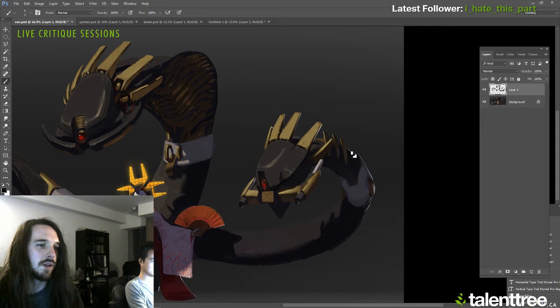See, you don't even really need that edge light in this comp. You can add it, but make sure your local values are working first, and then see if you still want to put it in. Because I think you can do without it pretty okay.